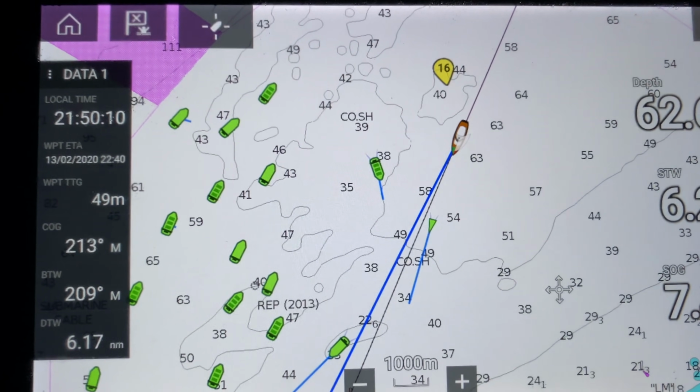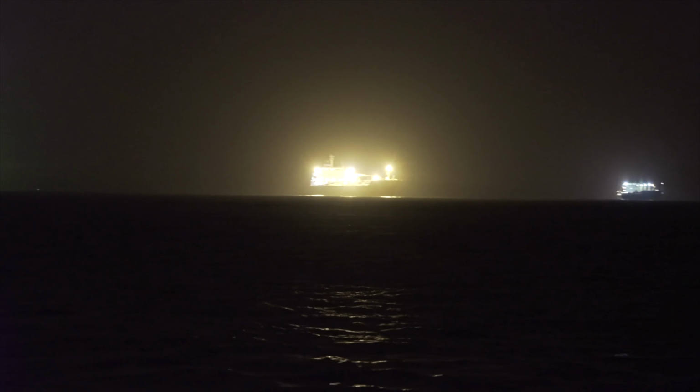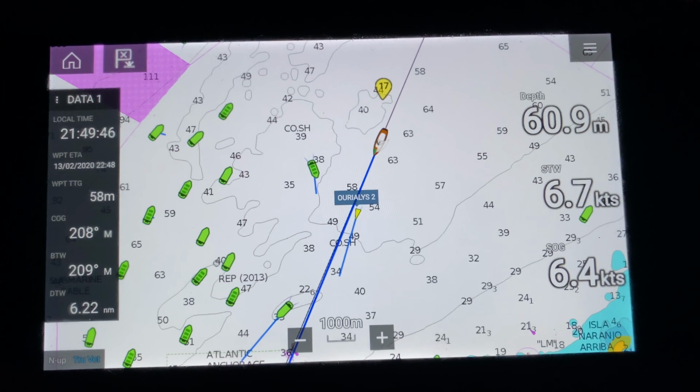So we're keeping an eye on this ship that just came through the separation zone with us. He just came through and now he's maneuvering around. Everyone else here on the plotter is parked for the night, anchored up, but he's maneuvering around and I don't know what he's doing, so we'll keep an eye on him. We just have about an hour to go and then we get into the channel and into the harbor.